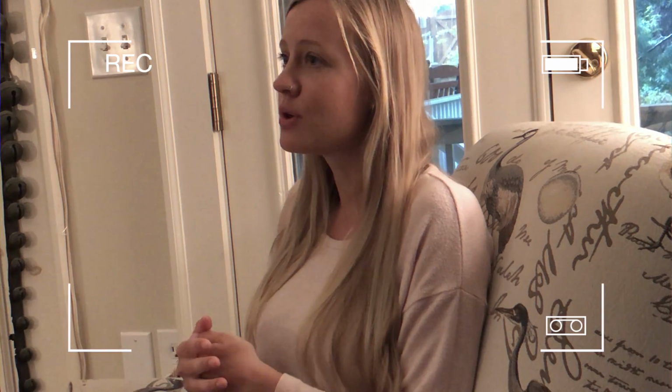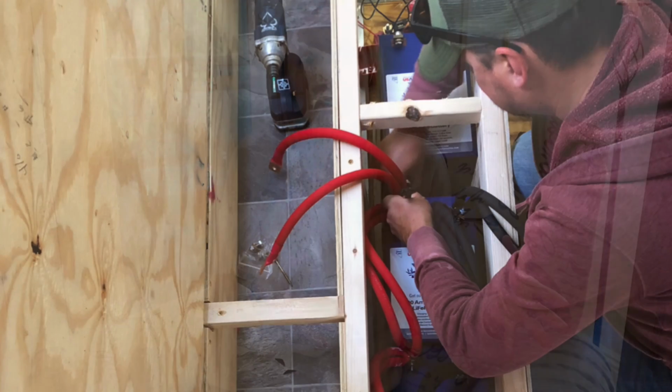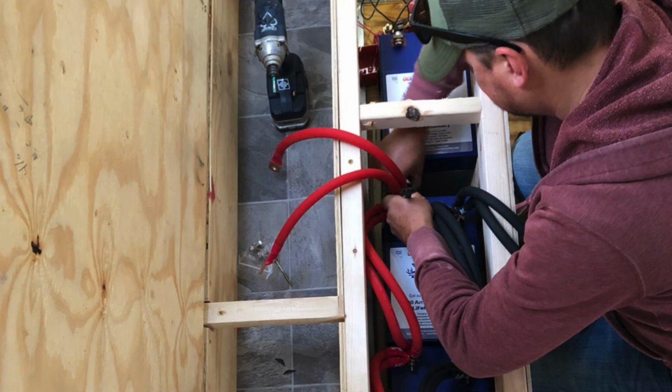We love boondocking, so we wanted it to be able to go off-road to some more off the beaten path areas. So we did give it like a 4-inch lift, and that will give us a little bit more clearance. We also put solar panels on the roof. We have a huge lithium battery bank that's gonna help us stay out in those boondocking locations longer.